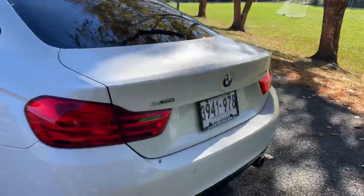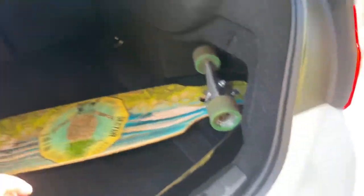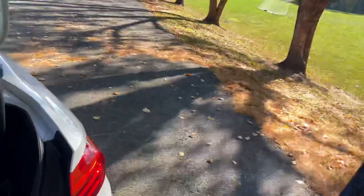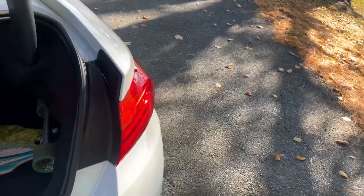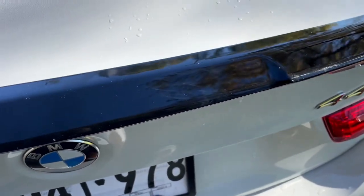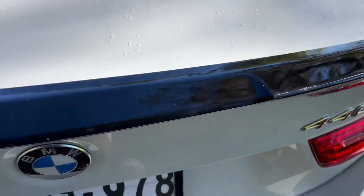One thing I can actually show you real quick while I'm thinking about it. I already purchased a trunk lip, but I'm returning it just because I don't think it's aggressive enough. Let me throw it up here, just give you guys an idea. Don't fall.